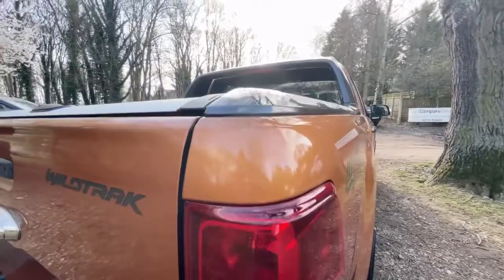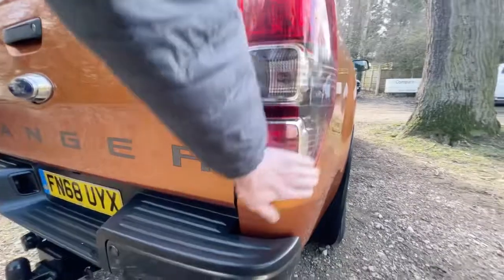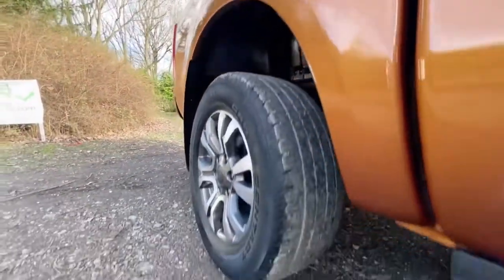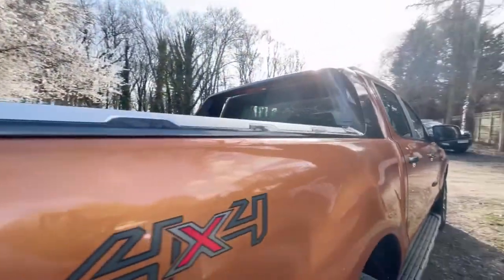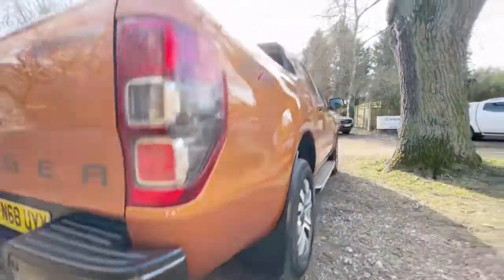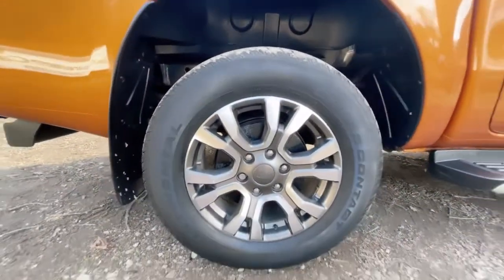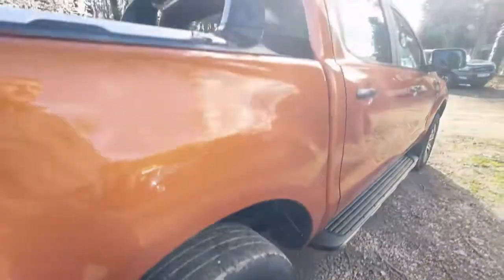Right, so driver's side tail lights in nice clean condition. It's free from damage, there's no stone chips, there's no cracks, there's no misting, everything looks spot on. Rear quarter, again in really nice clean condition. No obvious marks or damage, everything looks nice and clean. Driver's side rear wheel and tyre, wheels in good condition, it's a matching Continental tyre. I'd say there's about 5 or 6 mil on tread.